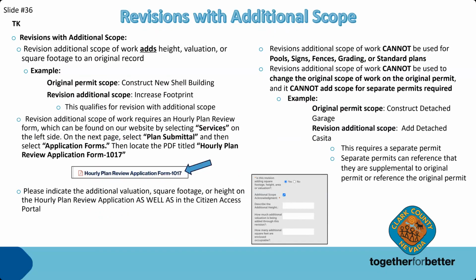So revisions with additional scope for work that adds height, valuation, or square footage, or changes the that results in a change of occupant load, floor area, all that, or building footprint even. An example would be original permit scope, constructing shell building, revision, additional scope, increased footprint, or another example would be, say you're adding a mezzanine. That also is considered additional scope, so you're adding square footage. This qualifies for revision with additional scope.